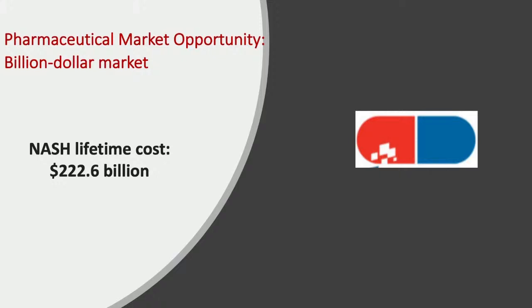The pharmaceutical market opportunity for any anti-NASH drug is huge. It's estimated to be $1 billion because the lifetime cost of all NASH patients in the United States is around $222 billion. If we also count the cost of liver cancer that progresses from NASH, the cost is going to be even bigger. With our pill, we have the confidence to wipe out the cost and improve patient care.